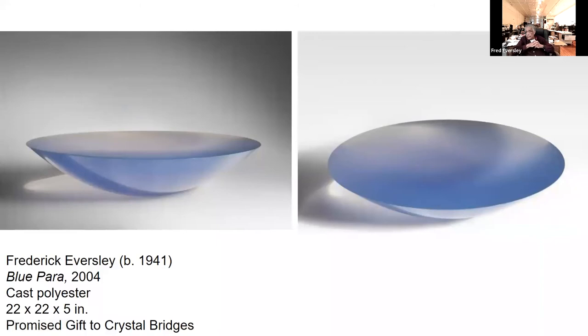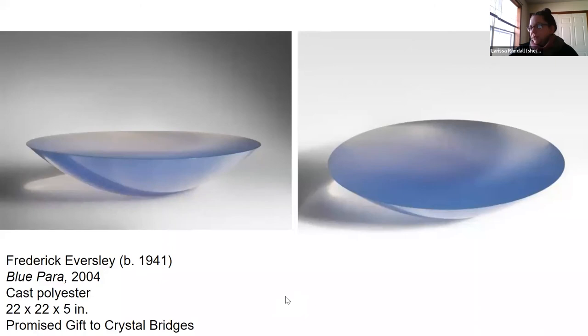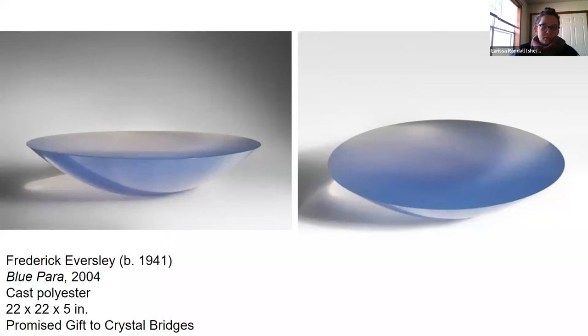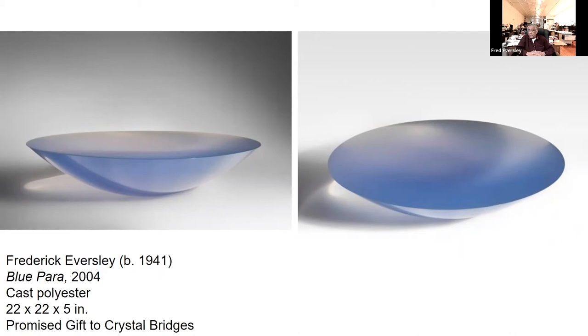I hear you, Fred, I do. My favorite thing about your work is how, when you move around it, you have a different experience every time. Here are two different views of Blue Para from 2004, and it's a different shape than the lenses we've been talking about. I wanted to give you an opportunity to tell us what this shift in presentation meant for you. Well, the outer curved surface at the bottom is a perfect parabola. The top surface on this piece is a perfect flat. So you get what happens when you have a perfect flat surface on a perfect parabola.